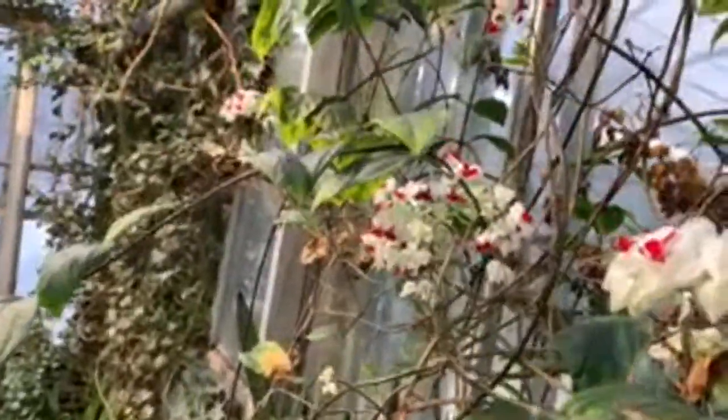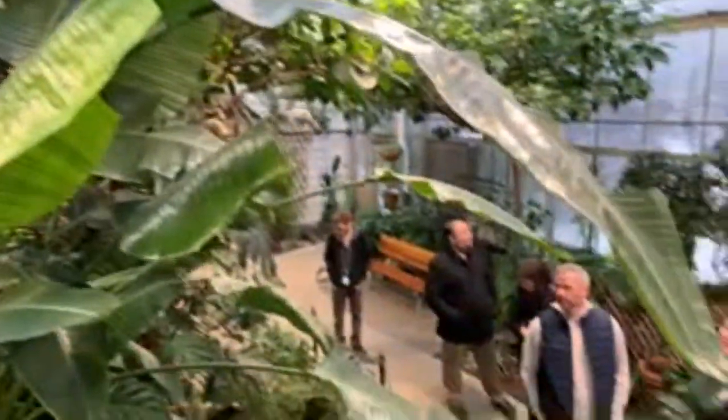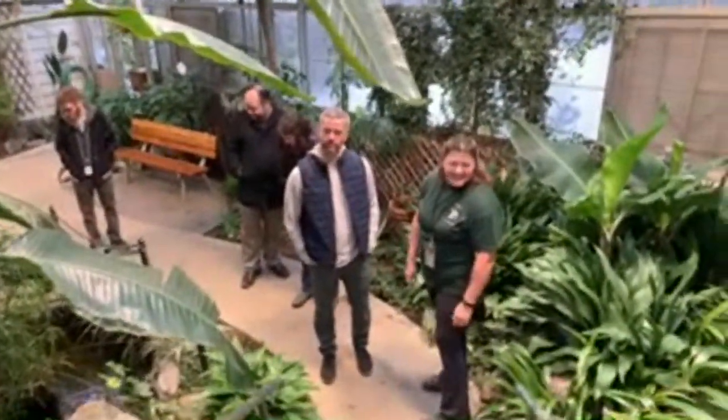And I was hoping that one day this bird of paradise would bloom for me, but we'll see. I was hoping that maybe like the summer of 2019 when it was really hot. I was like, this is the year. But so far, I love it.